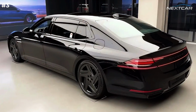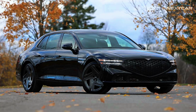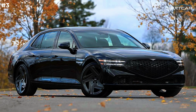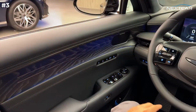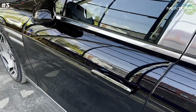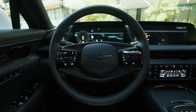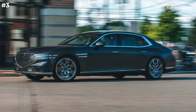Now, here's the problem. It weighs 5,300 pounds. Fuel economy is 17 city, 25 highway. Brutal in today's market. Resale value is terrible compared to German rivals. Expect to lose 50% in 3 years. This makes sense if you want flagship luxury without German pricing and don't care about brand prestige. This makes zero sense if you care about resale value or fuel costs.